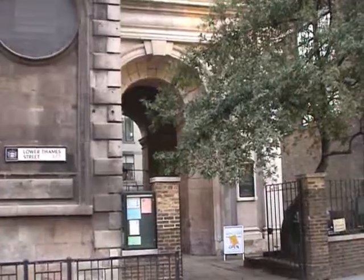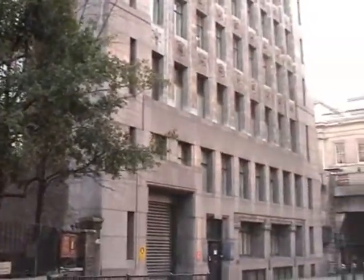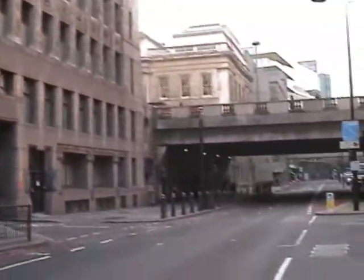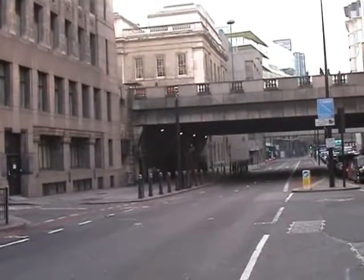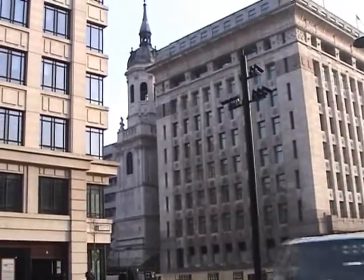If we turn round now to our right, we can see an even newer bridge which replaced that after the Second World War. This must have been built slightly further upstream because they've managed to fit in an office block in between.